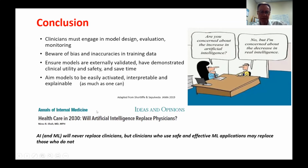I think the question is often asked, will AI replace physicians? Well, the answer is no, folks. You don't have to worry about your job. We will continue working as clinicians, but I think it's fair to say that some of our roles and some of what we do may change, and we're going to have a different mindset in relation to machine learning.